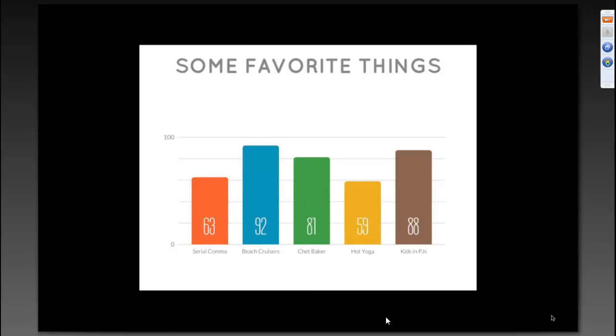Definitely. So this is a playful example. This is from a deck that I use to introduce myself, and I talk about my career background, but I also share some things I love and don't love. Which again helps spark conversation, and people say, oh, I love the beach too, or I do Bikram yoga.